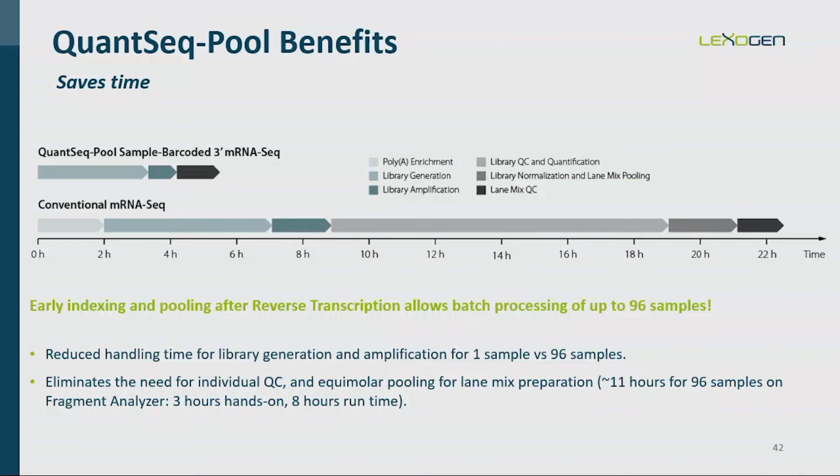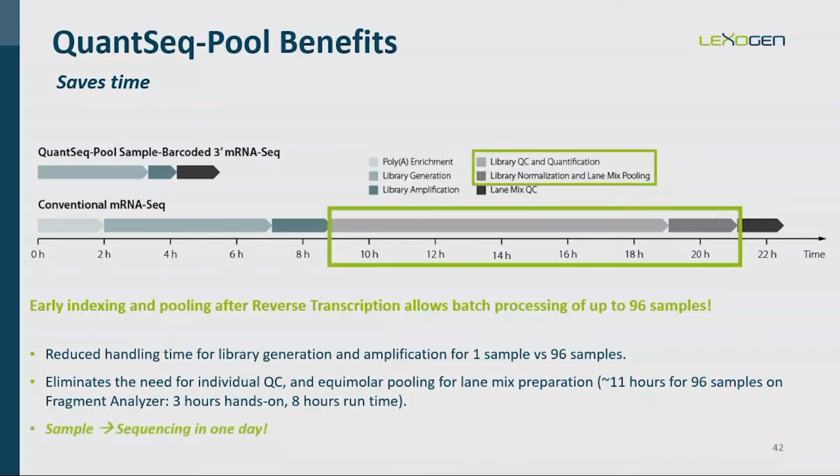So now I'll move on to covering the benefits of QuantSeq-Pool. And one thing that I've already mentioned is the amount of time that can be saved by performing this early pooling. So there will be time saved during library generation and amplification, but more importantly, a significant amount of time is going to be saved during QCing and preparing lane mixes.